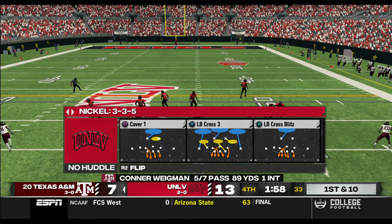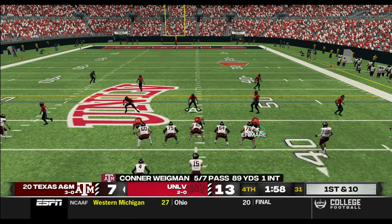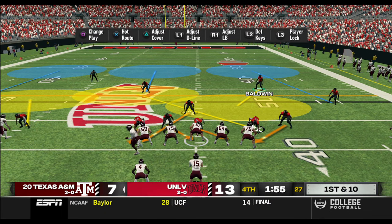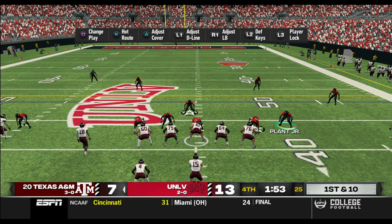Check. 200 check. 200 check. Set. 180. Wide. 80. Check. Check. Omaha.